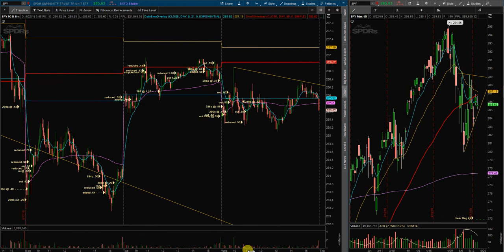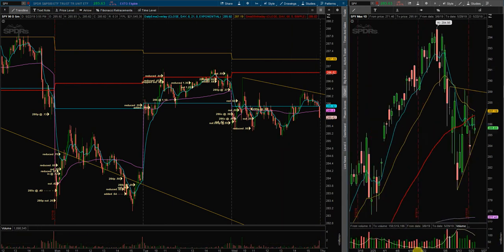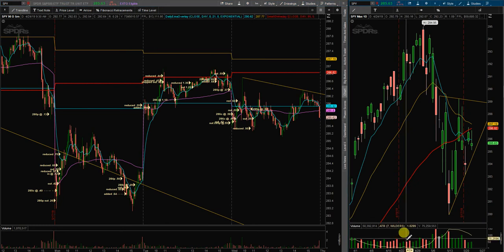This market is not being very cooperative for any kind of directional trading, so that's why I have a lot of small little scalps on here. I'm used to taking a lot more swing trades, and it's just not allowing me to do that. So I will generate cash flow in any way that I can.